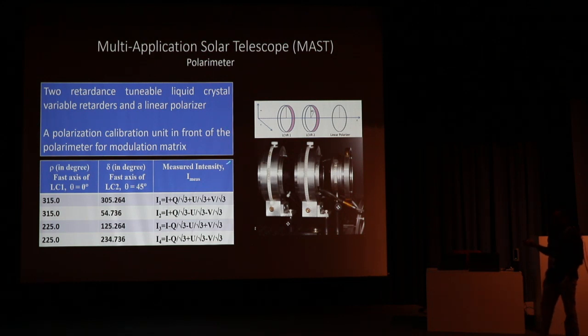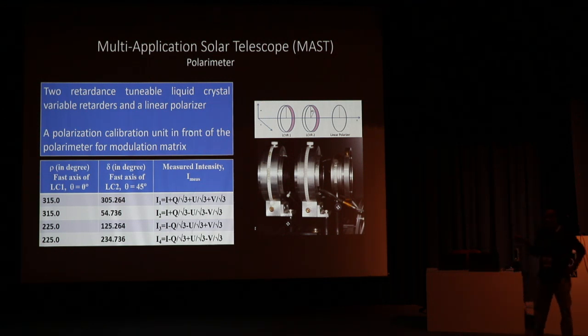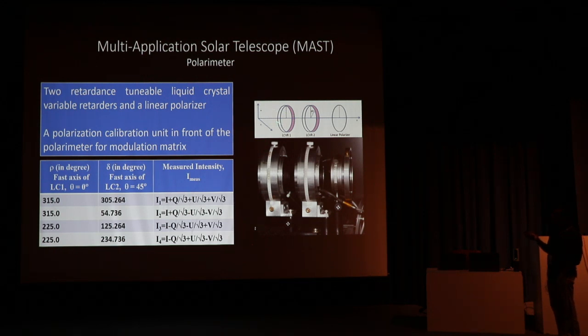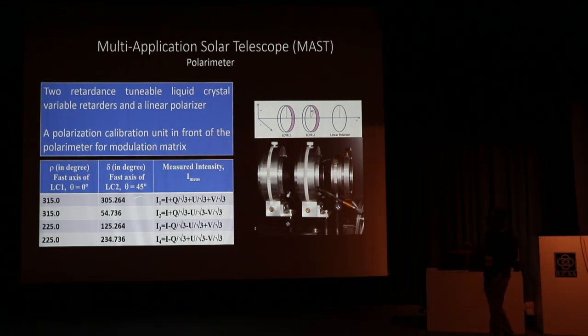So we also have a polarimeter installed with the telescope. This polarimeter is based on two liquid crystal variable retarders, which are voltage tunable. By appropriately applying voltage to the liquid crystal variable retarders, in combination with a linear polarizer, you can obtain all the Stokes parameters from the measurements.